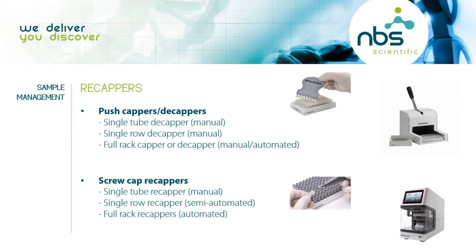So we have the cappers, recappers. We have two major different types: a push capper, decapper, or a screw capper, screw cap recapper. On the upper side, you see an example of a single row decapper. It's a complete row of push caps you can decap with it. And on the upper right-hand side, you see a full rack capper, decapper. You can decap or cap a complete rack at once.